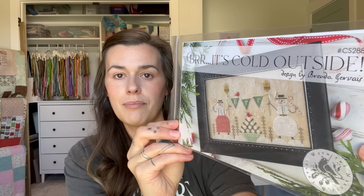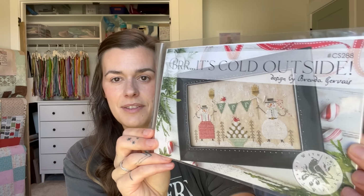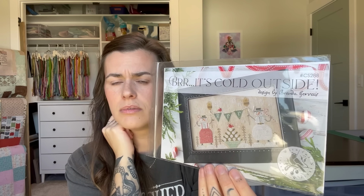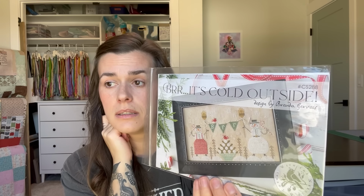Okay. So one of the charts I got was With Thy Needle and Thread, Burr, It's Cold Outside. I love this chart. I have the witches ones actually on display right now. I can't remember what it's called though. I keep wanting to say Sail at Bubbling Cauldron. That's not it. That's my whip from Praiseworthy. So anyway, there's that one.